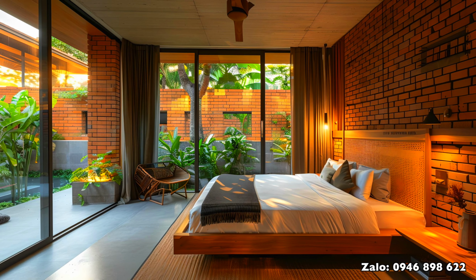Six, creating indoor-outdoor flow. To fully embrace the modern courtyard design, create a seamless flow between indoor and outdoor spaces. Consider installing sliding doors or folding glass walls to blur the boundaries between the interior and exterior. This will not only create a sense of continuity, but also maximize the use of space and natural light.